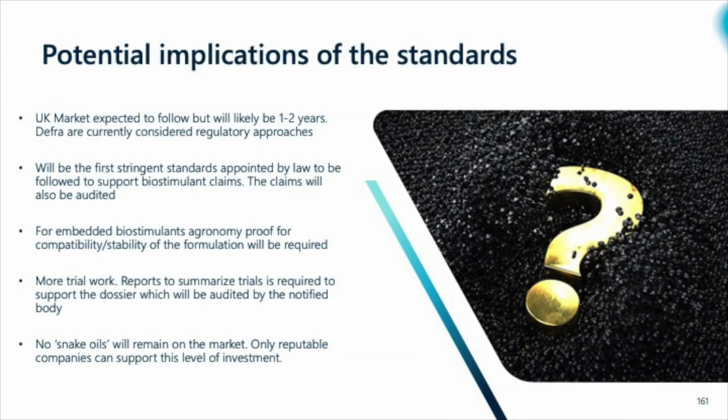But we also need to make sure that nutrient effects are corrected, because some biostimulants are formulated with nutrition in their formulation too. So potential implications of these standards for the UK is, well, at the moment, no one really knows when the biostimulant regulation will come into force. The best guess I've heard is 1 to 2 years. But the good thing is these will be very strict, stringent standards, which we, as a manufacturer, will be expected to be adhering to, and we'll also be audited on these to keep the claims valid and up to date.